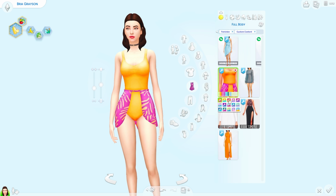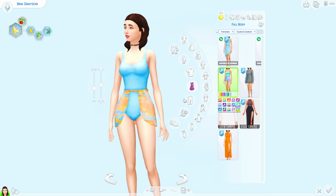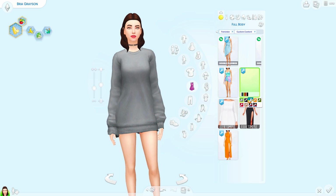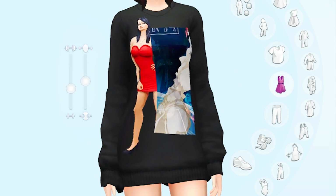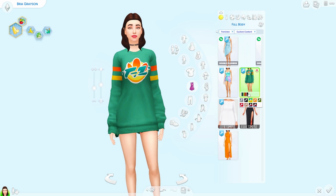Okay, next we have this swimsuit, which I love. It's so cute. Let's check out the swatches. Oh my God. This is just so cute. I don't know. I love this look a lot. Next we have a long sweater dress type of thing, which I'm pretty sure I had before. What the heck? It's just her leg that moves. You see that? Yeah, pretty sure I had this before, but I must have redownloaded it. But either way, I obviously like it a lot.